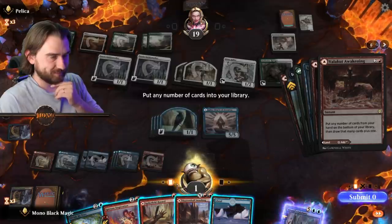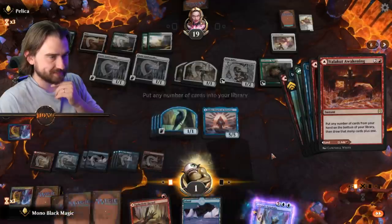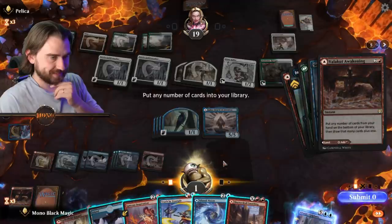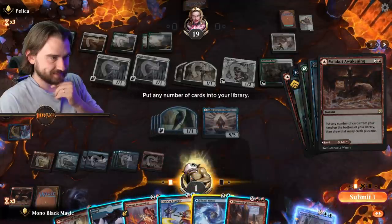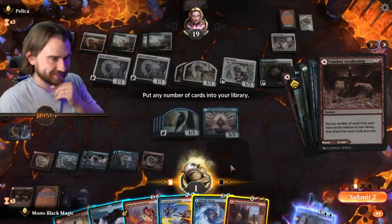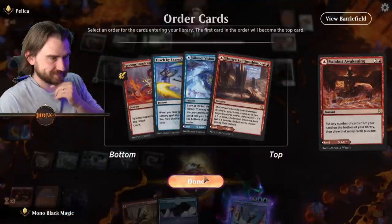Let's see, put any number of cards. We need to get a red, essentially, so I think we'll do this. Try to get a red mana. Didn't get a red mana. Brack, we actually hit really bad. I think we just do this also. Yeah.